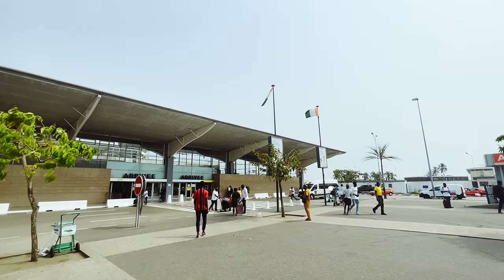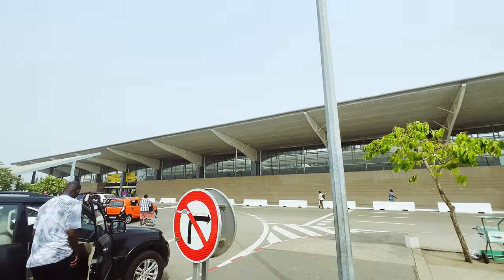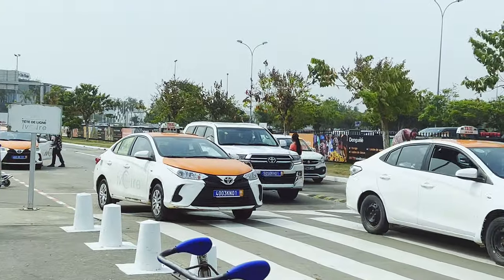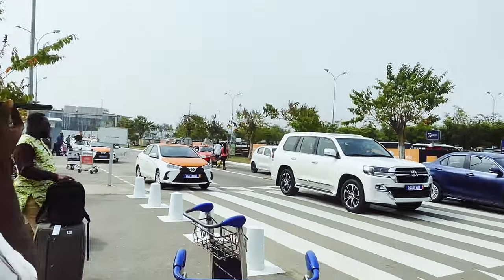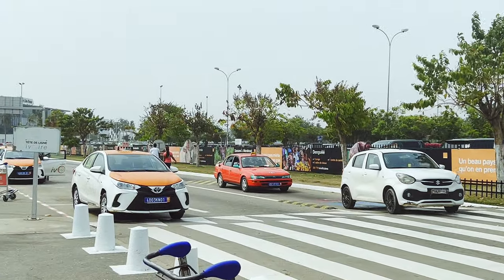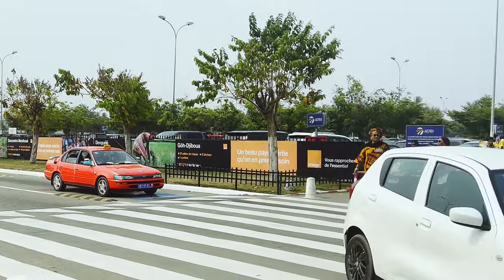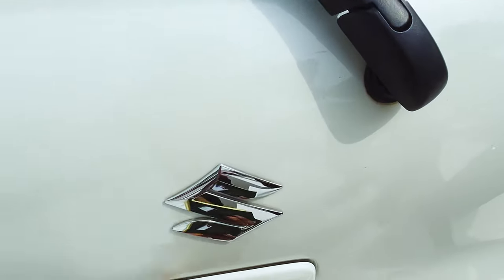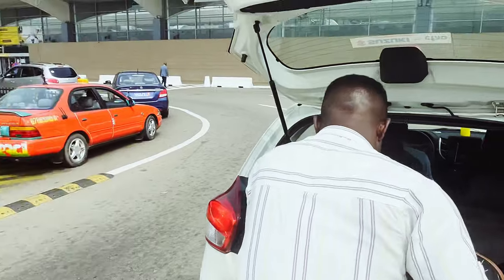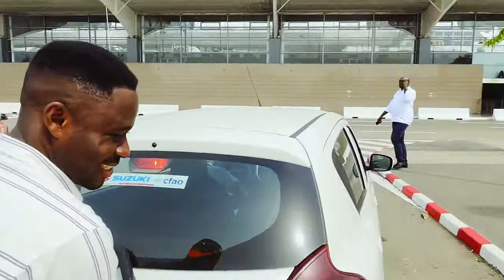So outside the airport, this is how it looks. It wasn't really a busy day. It's not really a big airport, but yeah. That's the taxis, white and orange cars. Yeah, the orange one too is a taxi. This white car here is our Yango. In Ivory Coast, I think it's the most popular. Uber is not really popular there, but Yango is most popular.